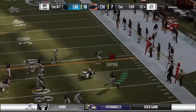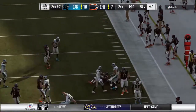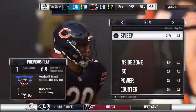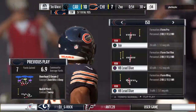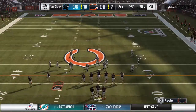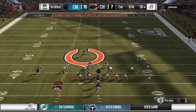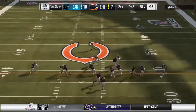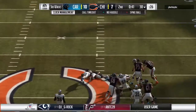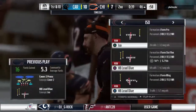Off the toss, Cohen. He'll take this up just shy of the 40. Excellent display of footwork on that run. It'll go as a gain of 7 on the play, and it sets up a 3rd and inches situation. They'll try to run for it with Howard. And he'll be taken down, but not before he gets into enemy territory.